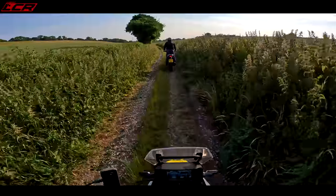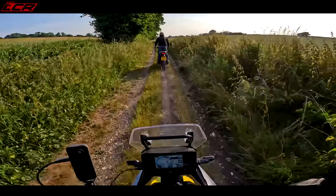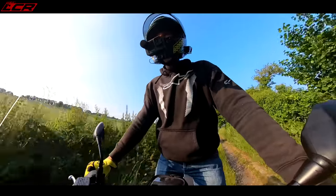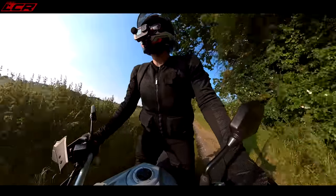This is good. The throttle response is nice on the V-Strom when you're in the off-road mode, in the gravel mode. It's nice and soft. Yeah, I guess it does it on both, does it? It softens off the throttle, yeah? Yeah.